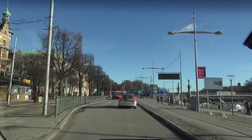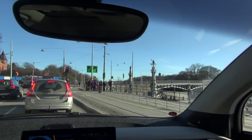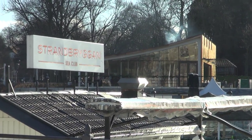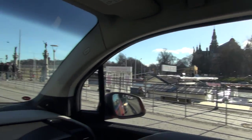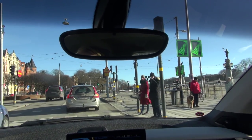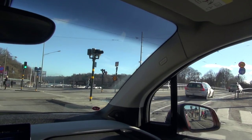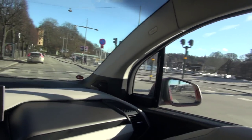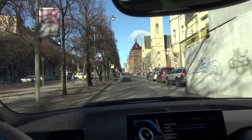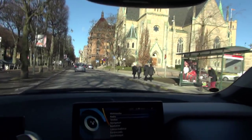Here we have the tram going over to the King's Garden, you could say, if you translate it literally, Djurgården. Over there you have a nice little restaurant cafe. You can sit and watch the boats or cars or people. And let's take a left. Problem is, people don't hear you, so you don't want to run over people. They don't hear you coming at all.